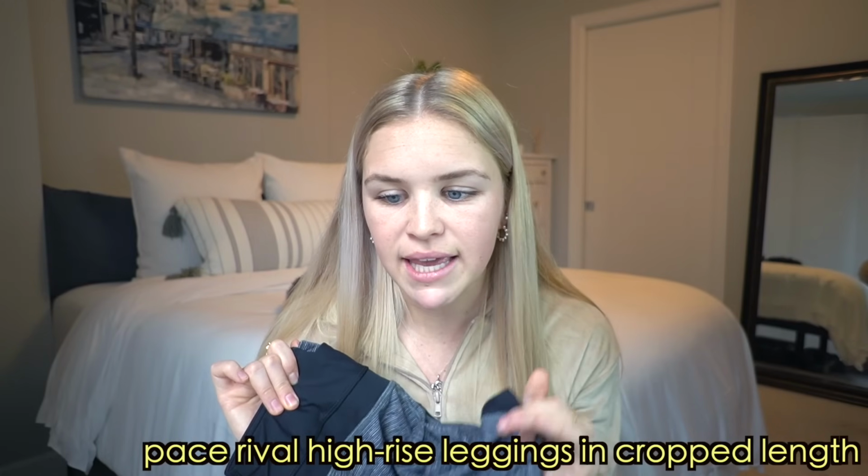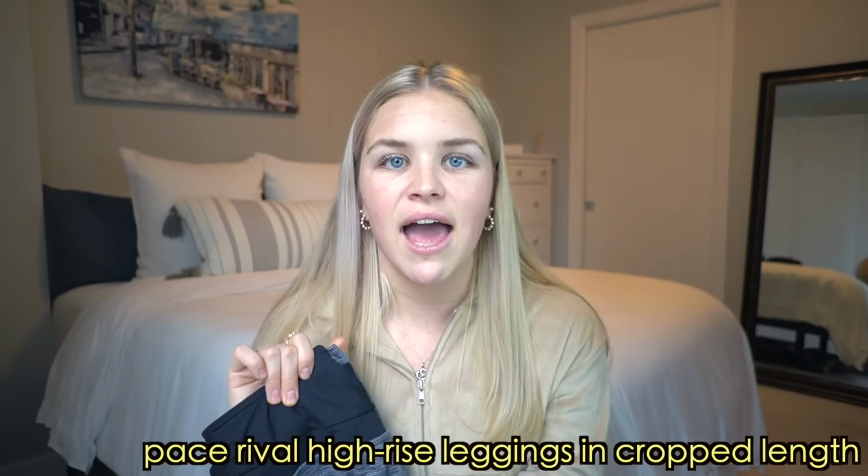If you're able to go into the store, I definitely recommend that because they'll size you, they'll tell you what looks right. I don't think they sell these anymore. I'm nearly positive they might have been discontinued or revamped, but I found online they're most similar to the Pace Rival high-rise leggings in the cropped length, and that is specifically a running legging. So, kind of on track here.